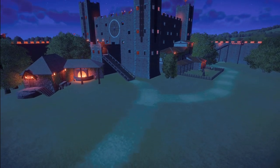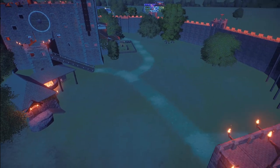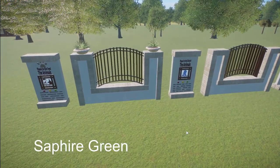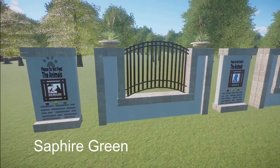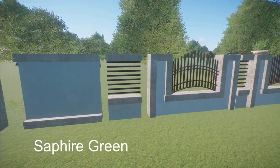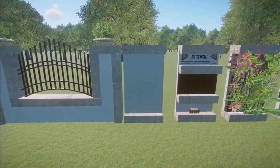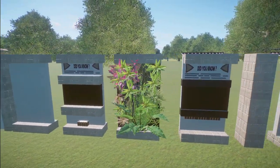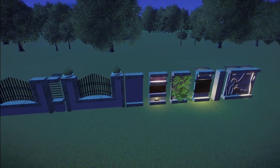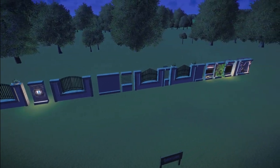What a truly epic build here. Thank you so much, Hobblecost. Our next piece was made by Sapphire Green. They call this Compilation of Fence Decoration. You can bring this into your zoo for right around $6,000. Thank you so much, Sapphire Green, for sharing these very nice fence ideas with us.